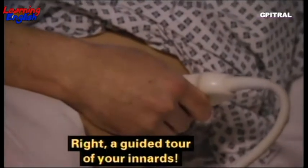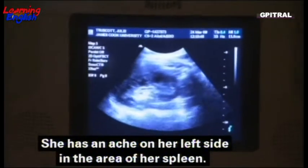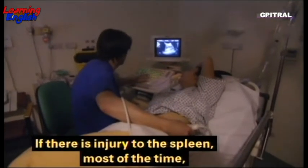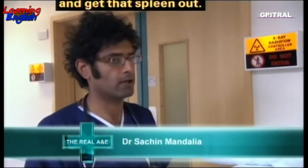Right then, a guided tour of your innards. She has an ache on her left side in the area of her spleen. Bleeding from that can be life-threatening. If there is an injury to the spleen, most of the time the surgeons would want to take them to theatre and stop that bleeding and get that spleen out.